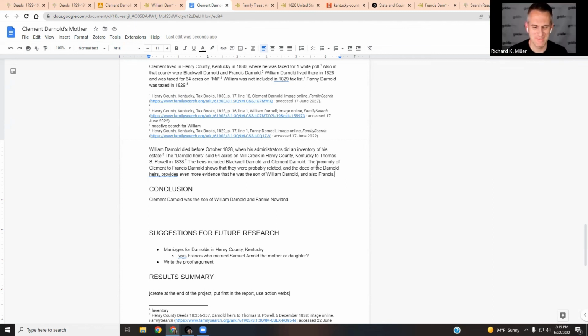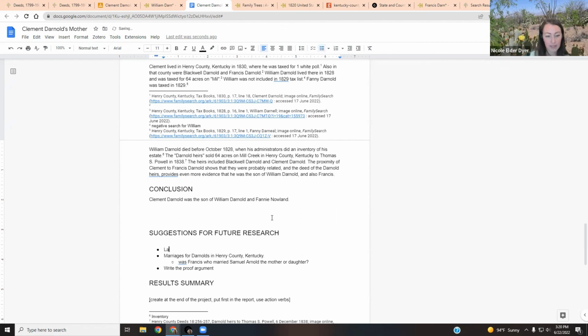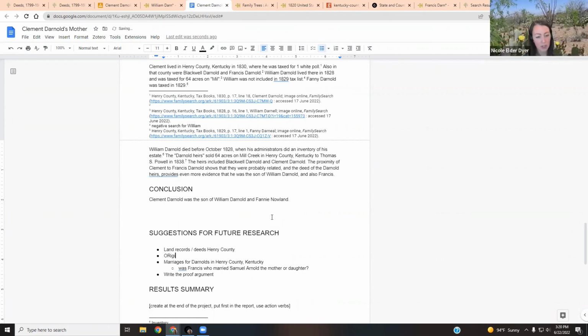So we did a little sampling of the final step of Research Like a Pro, which is writing our report. And probably to tie up any loose ends, I would just check those land records. So I guess we can put that here. Land records, those deeds that I had found in Henry County. And you just go browse those and make sure there's nothing else there. Yeah, we just go to each one and see if that had any clues. And then the original inventory and estate of William Darnold. All right.